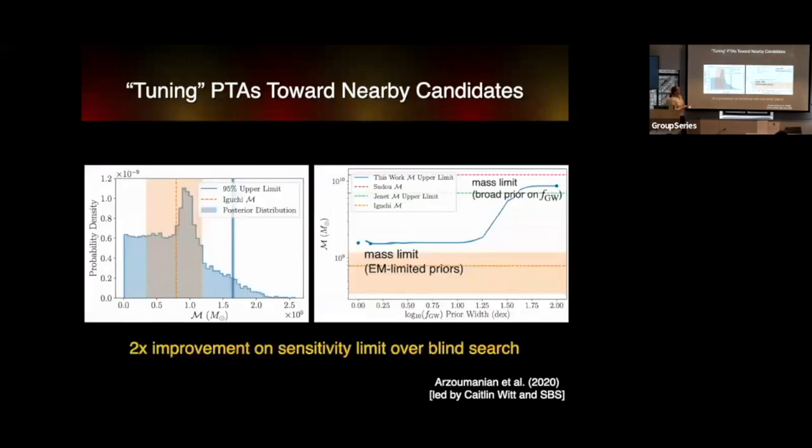And I'm just showing here how this sort of played out. There was a model that had this source originally very, very bright. We, of course, ruled that out completely. That had been ruled out before by just a single pulsar limit. But we didn't quite get to the lower mass model that was made for this source. But we did actually demonstrate that this type of search where you're limiting the parameter space could be improved by something like a factor of 2 over a blind search of the whole sky for continuous waves.